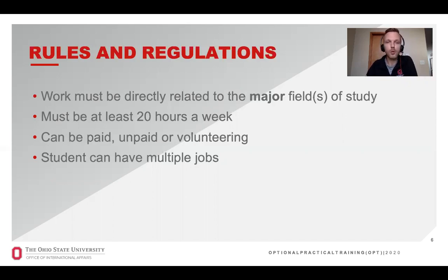The work should total at least 20 hours per week. So you can have multiple jobs. One job be 10 hours, another job be 10. You can have one job that is 40 hours per week, whatever you want to do as long as you're hitting that 20 hours per week in total.